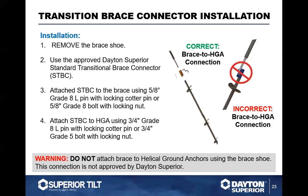And the STBC is attached to the HGA with a 3/4 inch grade 8 L pin and to the brace with a 5/8 inch grade 8 L pin. Bolts can also be used if the contractor requests that.